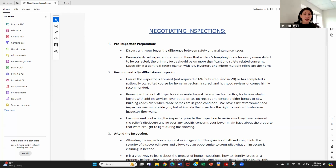So for pre-inspection preparation, you're going to want to discuss with your buyer the difference between safety and maintenance issues. And this is something that I think is critically important. If your clients go into an inspection or make an offer on a house and they think that a seller is required to update paint or replace cabinetry, or maybe there's a little bit of trim that's damaged, oftentimes those are factored into the price of the home.